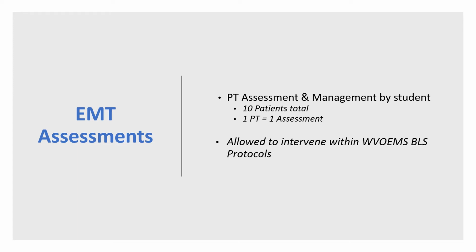For the EMTs, it's a lot more basic. So the EMT just needs 10 patient assessments throughout their time on the ambulance. So that doesn't necessarily mean, again, that the patient has to be transported as long as they've assessed that patient. So they've gotten there, asked questions, took some vital signs, became part of the call, and acted as an EMT. That's going to count as an assessment. They can intervene with anything within the BLS protocols.